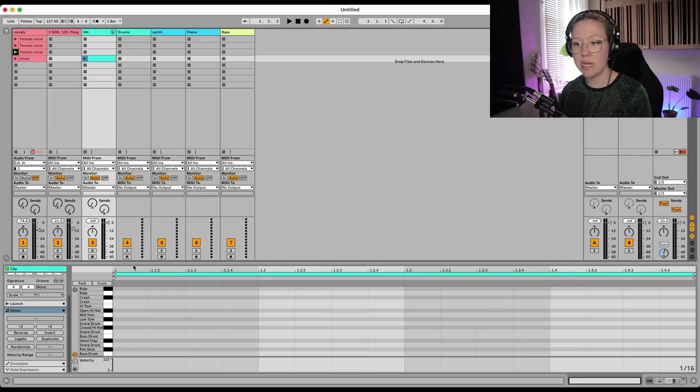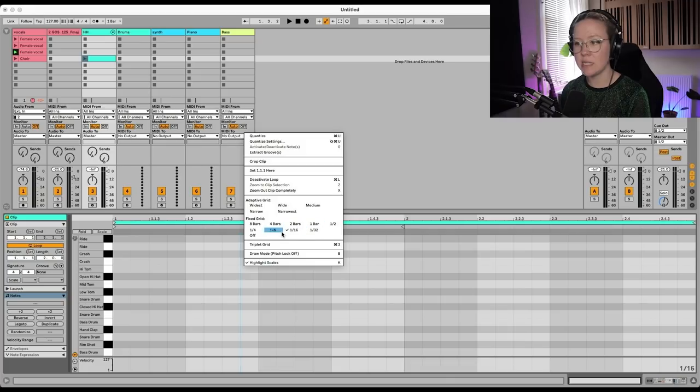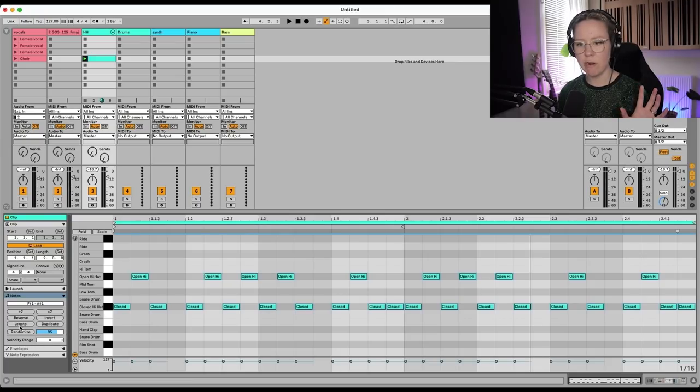So we're going to create a clip. Let's just put a length, maybe 2 bars, and for the grid, we want to keep it 16th note. I'm going to use the pen tool, and we're going to start with the open hi-hat. Let's just see how that sounds. And we're going to go to the randomize area. This stands for velocity, this number here. So I could go to, for example, around 98 and then randomize.